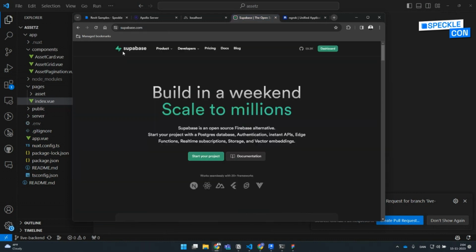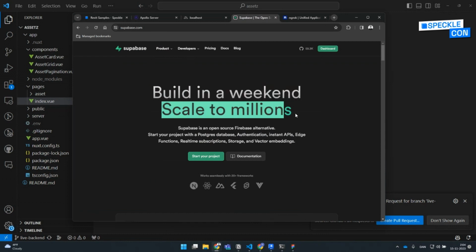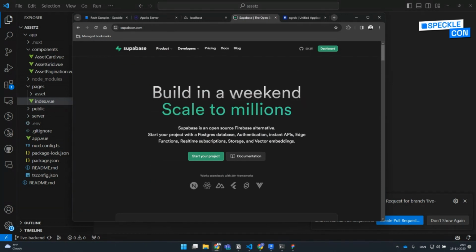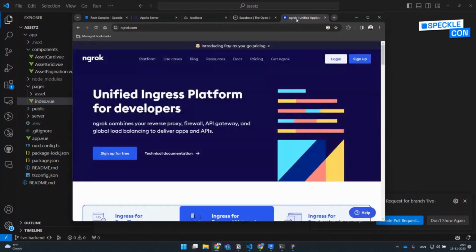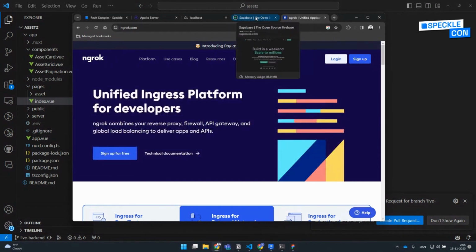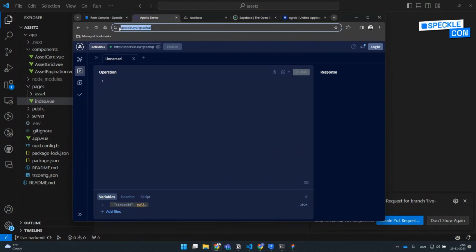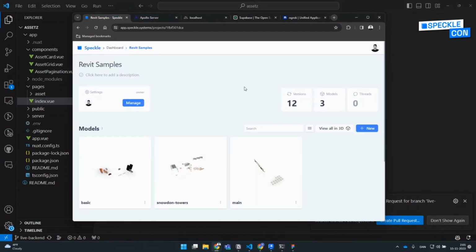So we're going to be using Supabase. As they say here, built in a weekend, scaled to millions. I guess we have 30 minutes, so let's see where this is going to go. I'm also going to be using ngrok. This is just because we're developing locally right now, and I need to open a port in my PC so that Speckle can communicate with me since I'm not a server. And then the other thing we're going to be using is Speckle's GraphQL, and of course Speckle's client.